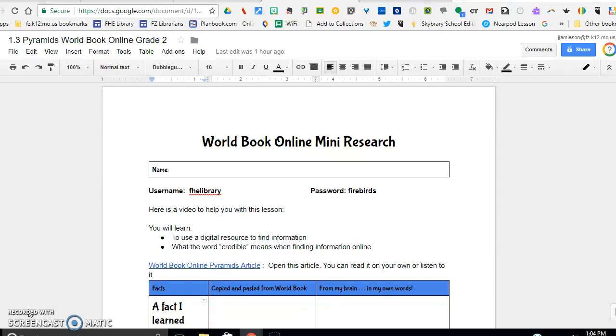So today I'm going to be showing you a resource that I love to use to find information. It's called World Book Online. And this is a trustworthy and credible site. So let's go ahead and look at what you're going to be doing today. When you do log into World Book Online, you will have to type in this username. It's FHE Library, and the password is Firebirds. All of that is lowercase.